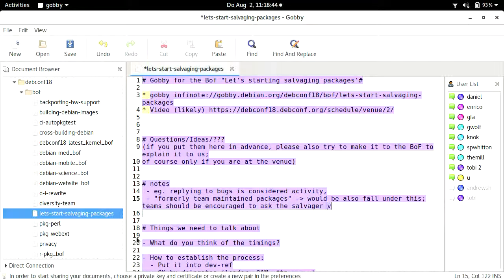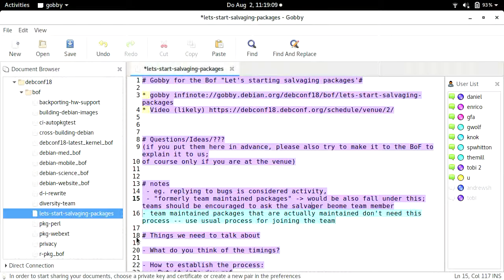Well, I think it addresses problems for teams which have a very tight coupling of the members, or where the team feels responsible for every package. I see. But I think it doesn't work for teams where you just upload, or you join to get upload rights. Right. So I would say that there's nothing that says you can't salvage packages out of a team if the team isn't doing a good job maintaining them. There's no special status for teams in that sense.